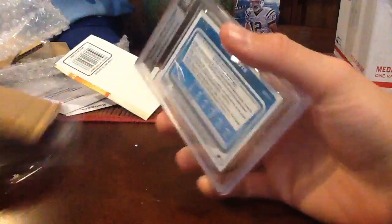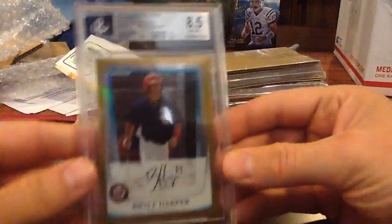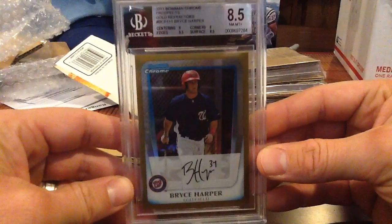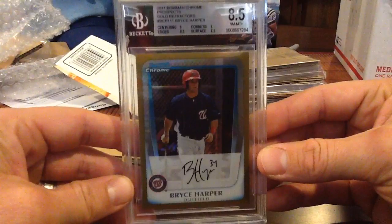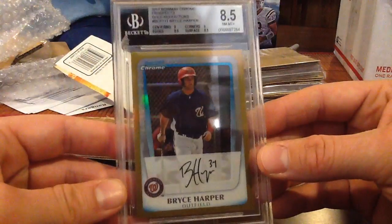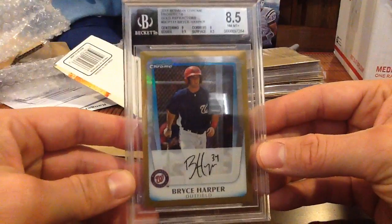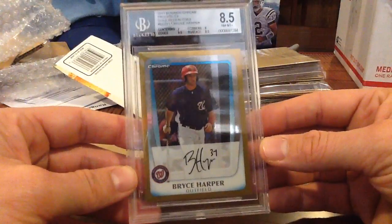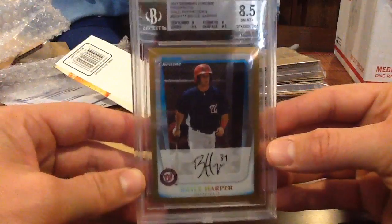Now this is Bowman Chrome, so this came out of the Bowman Chrome product, so obviously a different photo. 8.5, so it looks like the corners might have something going on. But this to me would be a perfect candidate to snap and resend, maybe wipe the surface down. The surface got 8.5, so it might have a fingerprint on it. If it's a scratch, obviously we can't do anything about that.